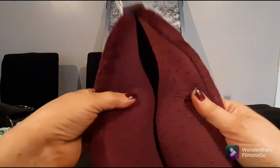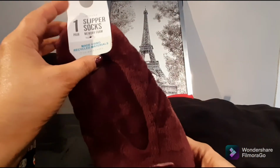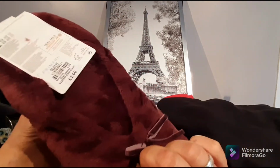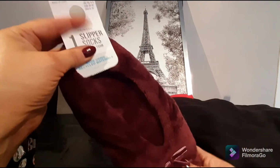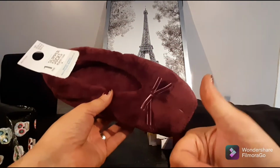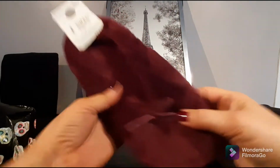They have little bits at the bottom that stop you sliding, and they work. They're made using recycled material. I don't know if the slippers themselves are made from recycled material, probably just the label. I take a size 6, and these are size 6 to 8, so they're spot on for me. They're just so super comfortable, and these are an awesome gift.